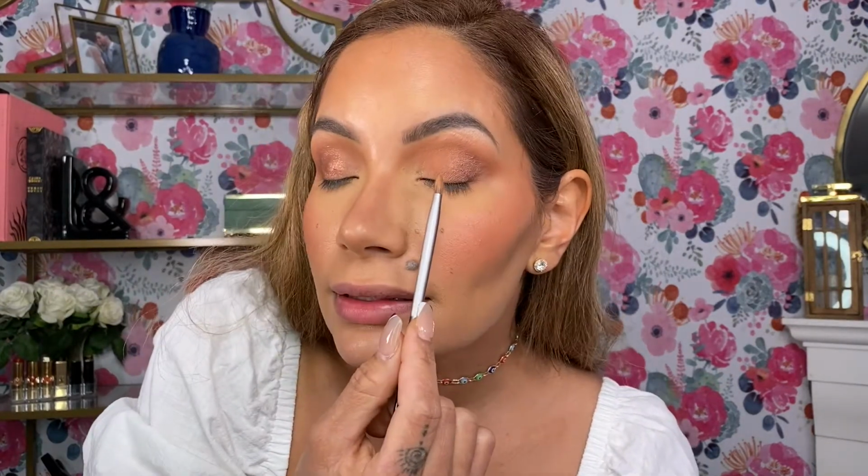I'm sorry, you guys. I'm looking in the mirror here. I don't know if you guys can see that, but it looks more matte, and it does have some shimmer if you look at it in the right angle. But overall, it's more of a powdery matte formula. I like it though. It's very different. And this shade right here is Exquisite.